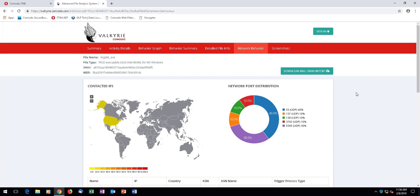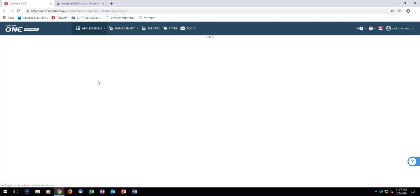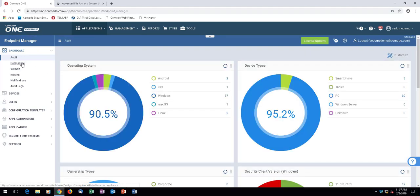Now that we have reviewed how Komodo can help protect against damage on the endpoint, and at the same time providing a 100% trusted verdict automatically for customers, let's take a look at what other management capabilities our cloud platform can offer. In our Komodo One dashboard, you'll see your security status, patch status, operating system, and other information at a high level. In our Endpoint Manager, you will have the ability to look further into the endpoint solution.